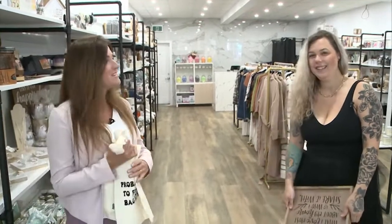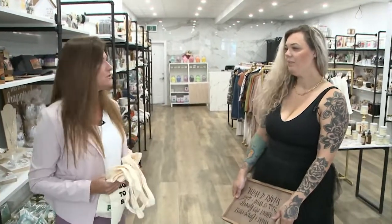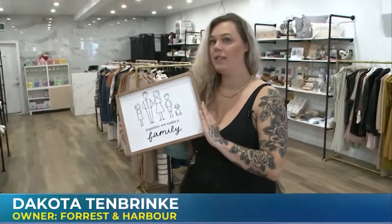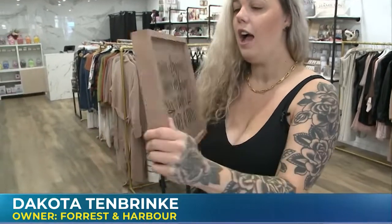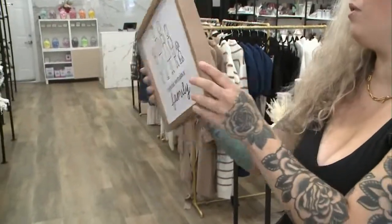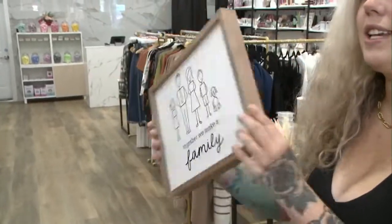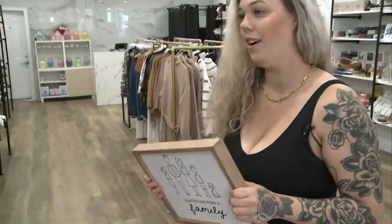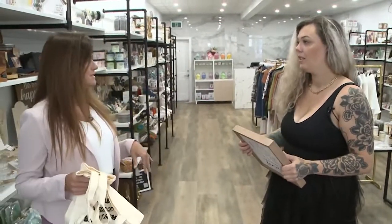Okay, so we're going to talk about a few more items in this store. Pretty much you have everything. What are you holding right now? Yeah, so this is actually from a small business, Oak and Sunshine, and I think this is super cool because all of her products are actually reversible. Wow. So if, say you really want this one and you want to switch it over in your house, you can do both, and it's super unique. I've never seen that been done before. And again, 99% of everything in this store is from Canadian small businesses, and we love that, Dakota.